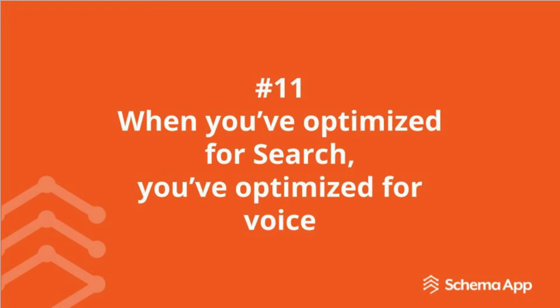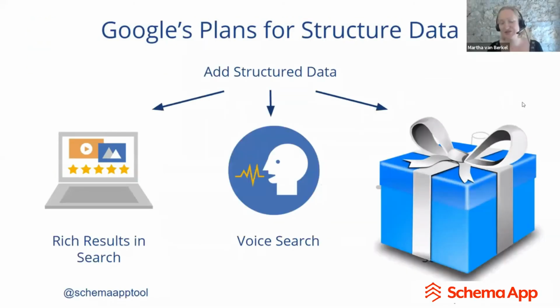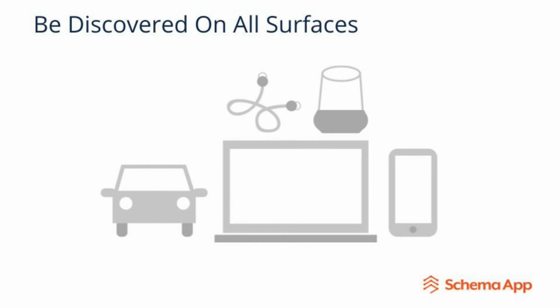And so our reason number 11 for why you should do structured data is when you've optimized for search, you're also optimized for voice. Now, the last present Google gave us for our 3rd birthday was around being discovered on all surfaces. So what are surfaces? Surfaces really extend to all the ways that people are going to be interacting with your data, whether that be through the computer, through a car, through a voice assistant, or through a phone.